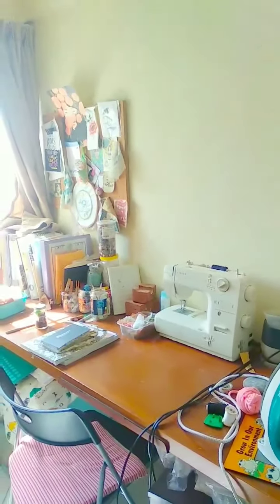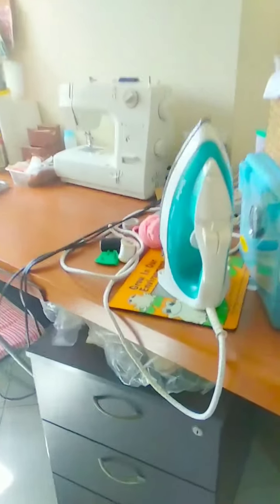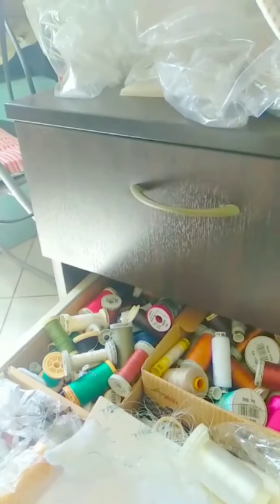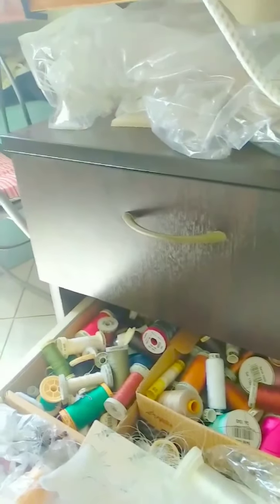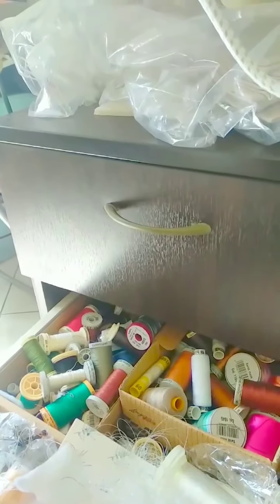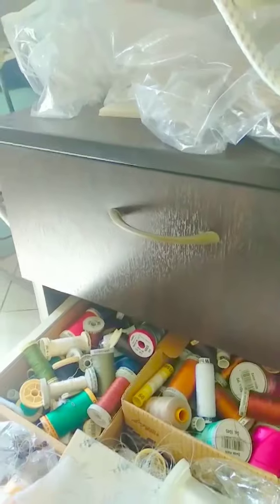basically the study table has become my workspace. I have my sewing machine, I have a drawer, so this is like the drawer for all my threads. It is very messy. I did consider actually having the threads hung up on the wall, but then I realized that it just gets really dusty in Singapore, so that idea is basically a no-no.